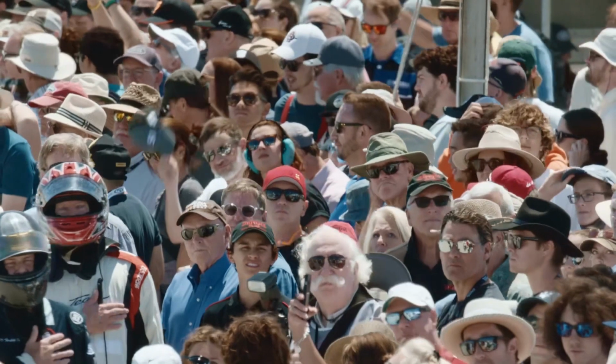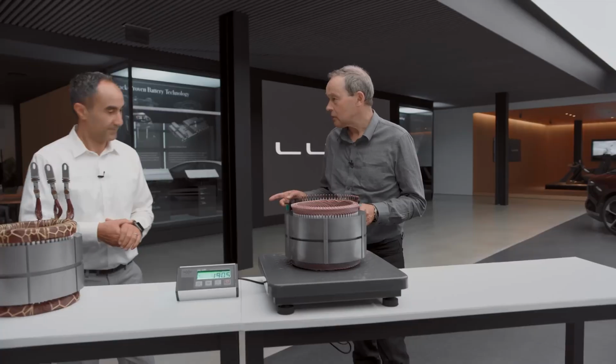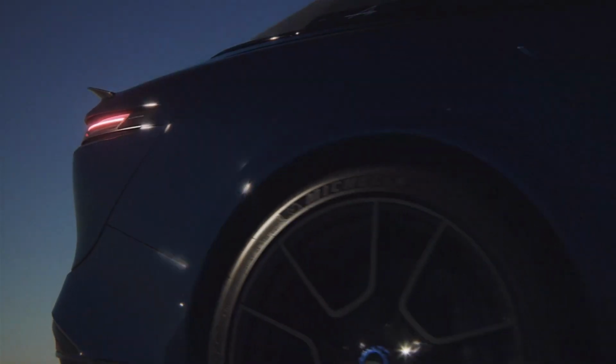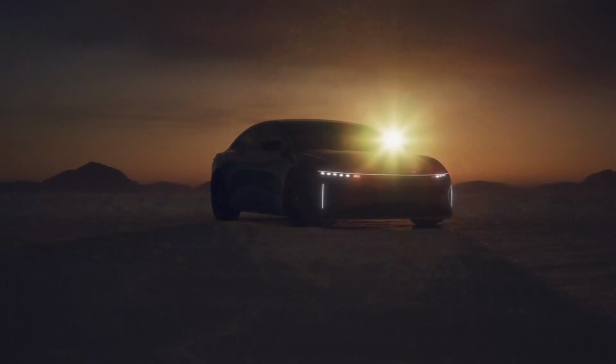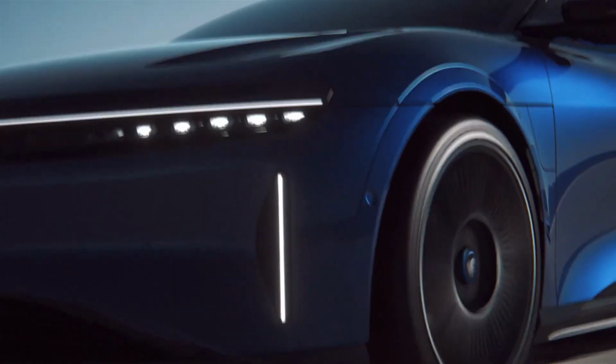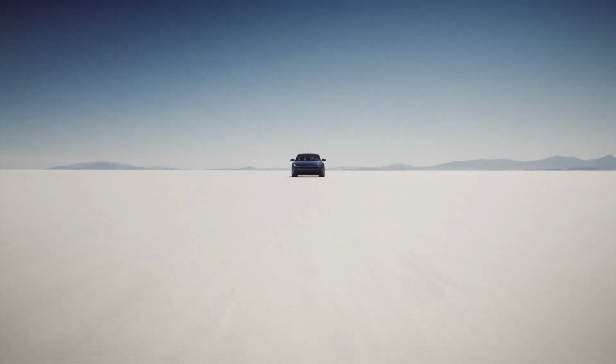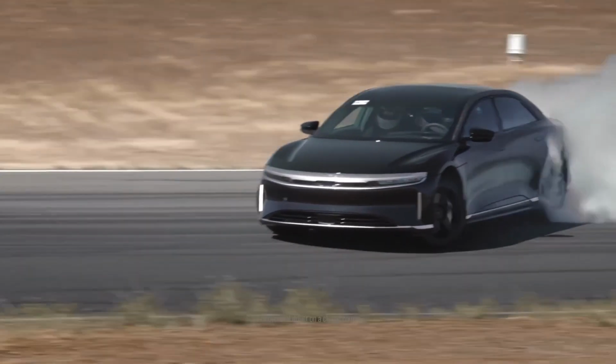Alright, so what exactly is the difference between the motors of the Sapphire and the Performance? That is a great question. The big difference is the Sapphire's new dual motor rear end. Lucid doubled up on its very own little but mighty motor, and it still fits and bolts into the existing rear subframe without having to do any modifications. This allows for torque vectoring. And up front there's the same 670 horsepower from the Air Performance. As a whole, this thing's just gonna make a stupid amount of power.